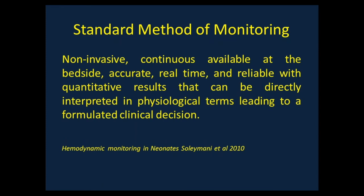NIRS is non-invasive and continuous at the bedside, but cannot give you directly interpreted physiological terms. It cannot let you know that this infant is anemic and you need to transfuse, but it can give you a trend that this infant is compromised, the autoregulation is compromised. So it can give you just a general idea that something is wrong and you have to help. So by relying on just one modality or one technique, you cannot get a clear answer.